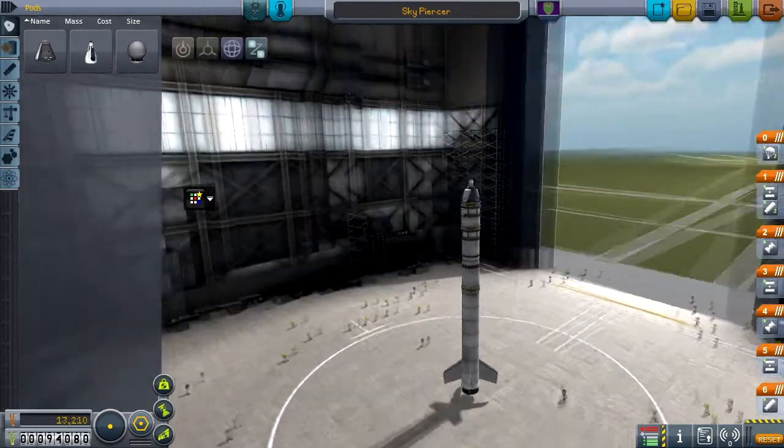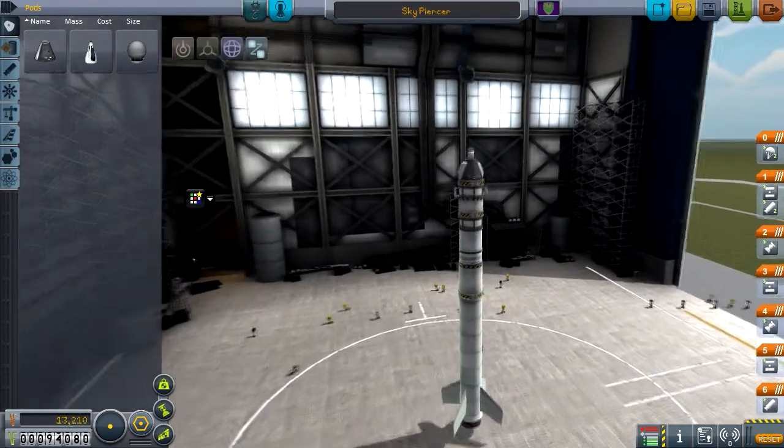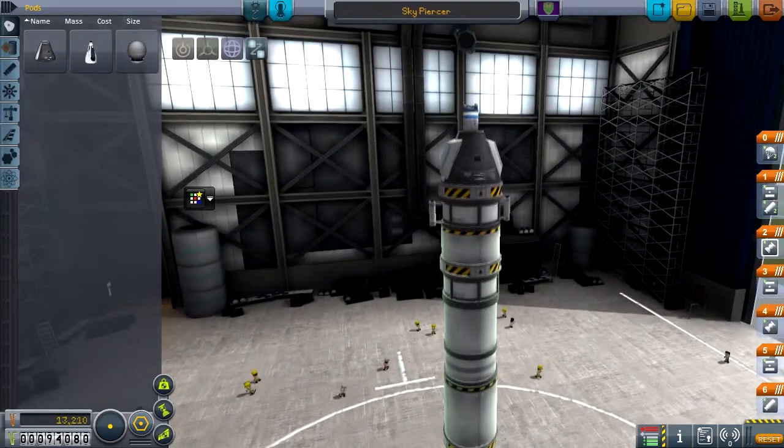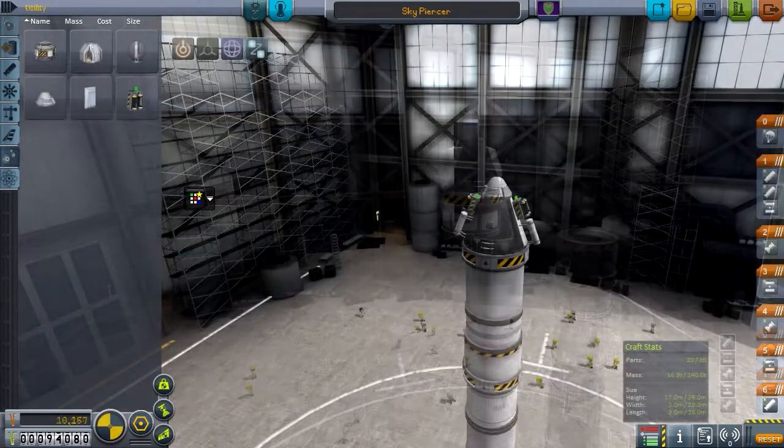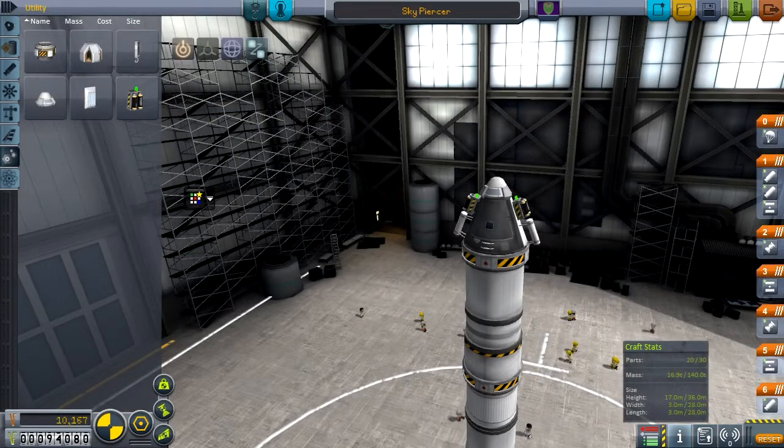Alright, so that was a bust. That's clearly because I did not have nearly enough fuel. Okay, let's get the Sky Piercer going and see if we can actually get into orbit.